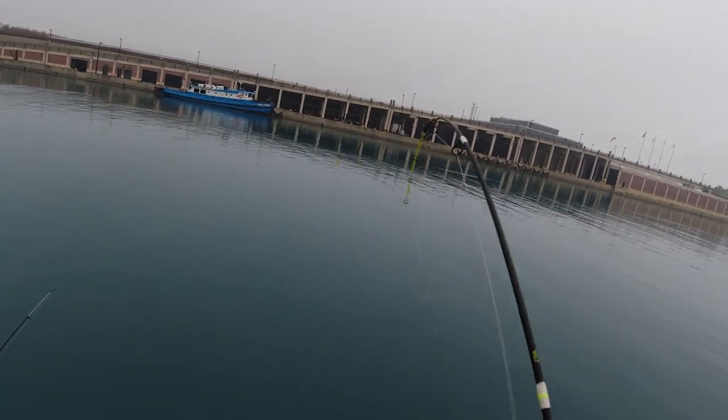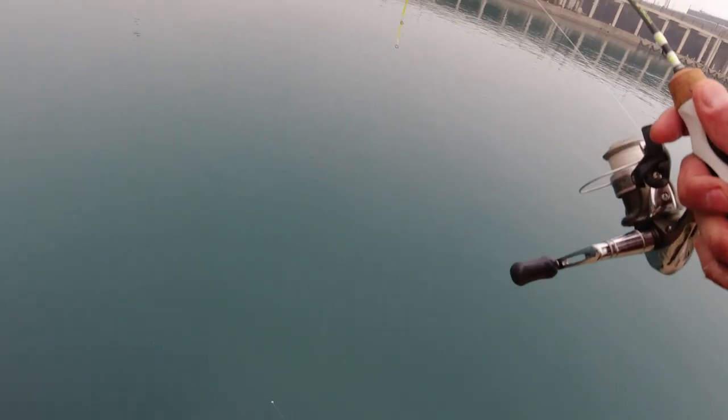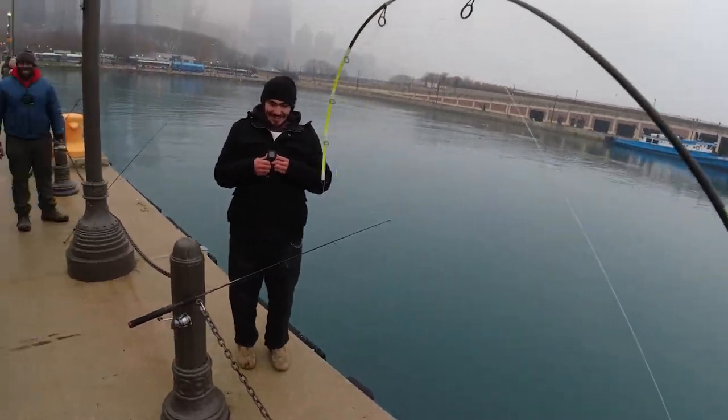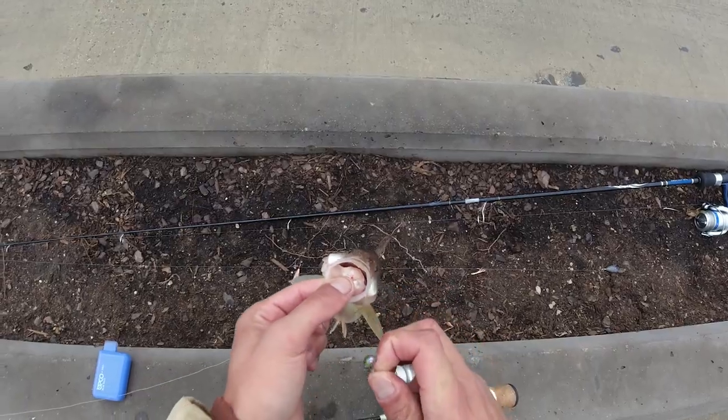Ooh, there you go. It's a big one, bro. That's a big one. Ooh, I just seen it. Bro, I gotta get him up. Oh my god. Big dude, that's a tank. Right in the net right there. Show that one to the people, man. Hold on.